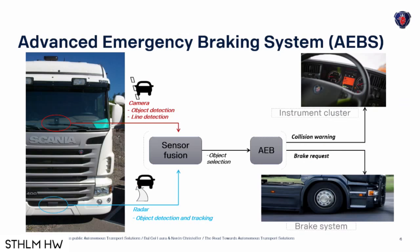One of the systems that we have provided at Scania is the autonomous emergency braking system, which has been legislated since 2015. It will reduce rear-end collisions due to inattentive drivers. It's designed using two sensors, a camera and a radar, that provide information about the surroundings.